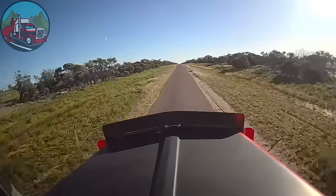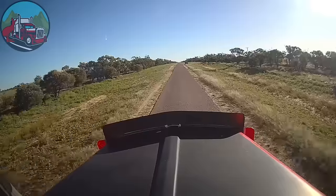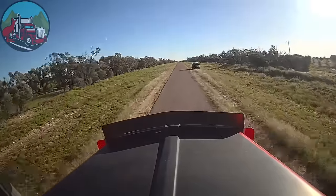On these single lane roads, if any oncoming cars are coming, they're supposed to pull over and let us road trains stay on the road.